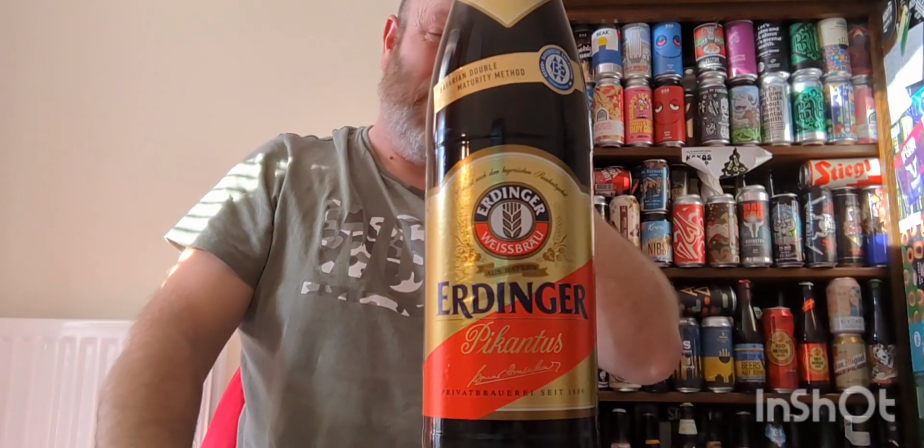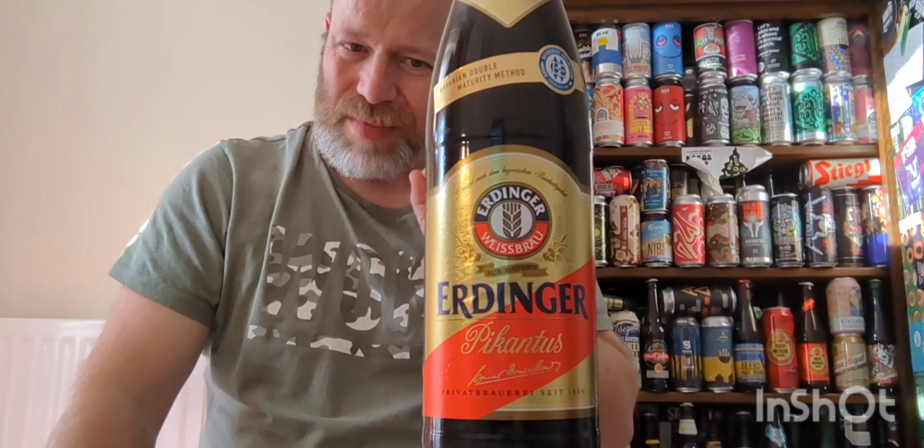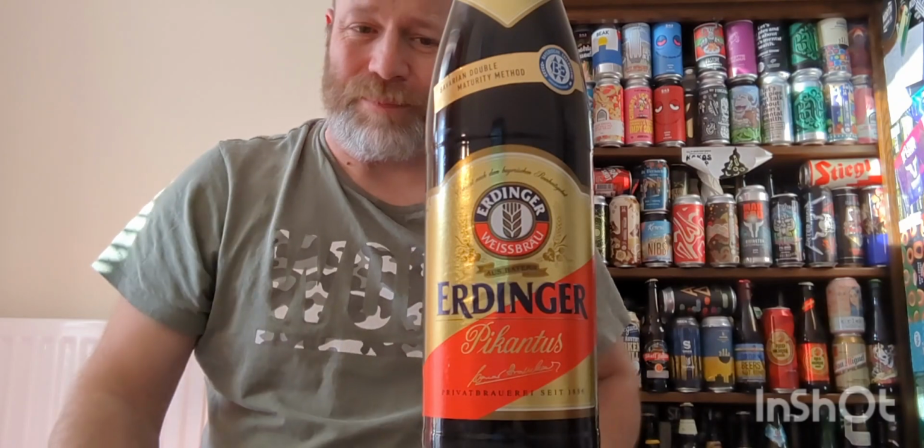This was picked up for, I think, about £3.50 at a rather good bottle shop in Ripon called Drinkswell. What makes this bottle shop really good is the way he displays everything. It's an old black and white timber building. You walk in, on the left you've got all the local stuff, all the great Yorkshire breweries, which I love. And on the right, you've got the German, the Belgian, a little bit of the unusual lot.